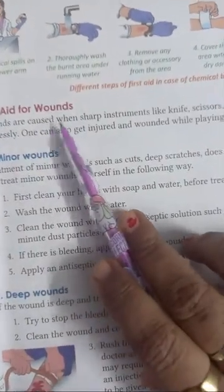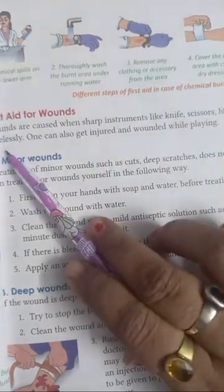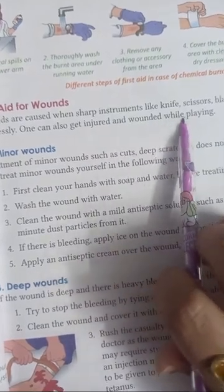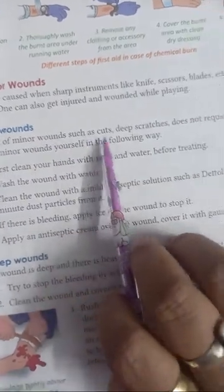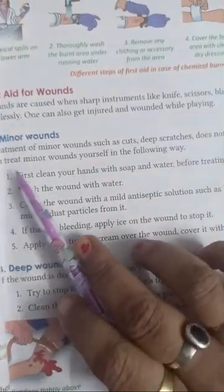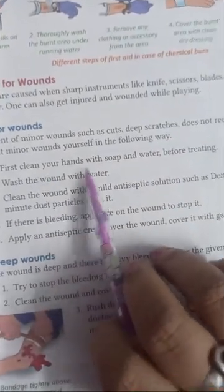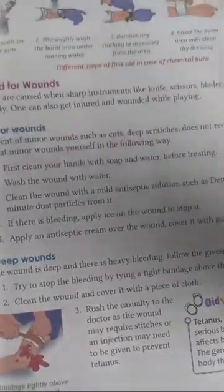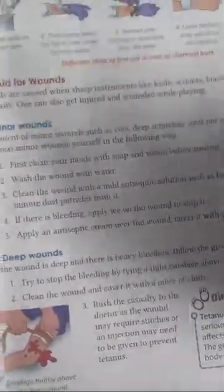Now, wounds are caused when sharp instruments like knives, scissors, blades, etc. are handled carelessly. One can also get injured and wounded while playing. Minor wounds: treatment of minor wounds such as cuts and deep scratches does not require a doctor. You can treat minor wounds yourself in the following way. First, clean your hands with soap and water before treating the wound.